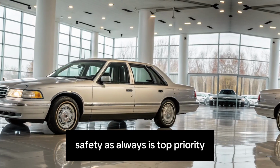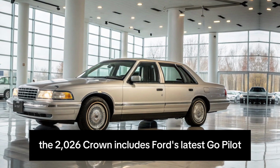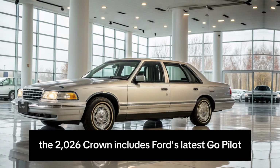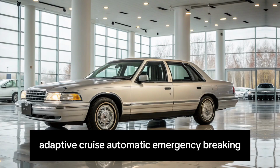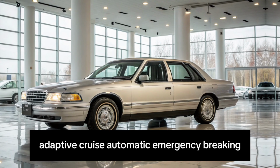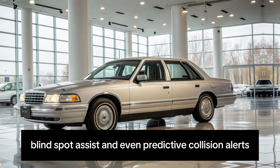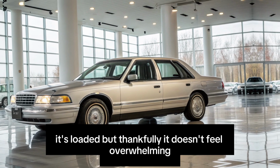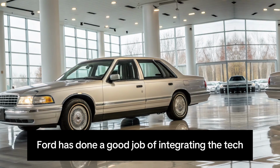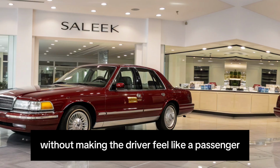Safety, as always, is top priority. The 2026 Crown includes Ford's latest Co-Pilot360 suite, with lane centering, adaptive cruise, automatic emergency braking, blind spot assist, and even predictive collision alerts. It's loaded, but thankfully, it doesn't feel overwhelming. Ford has done a good job of integrating the tech without making the driver feel like a passenger.